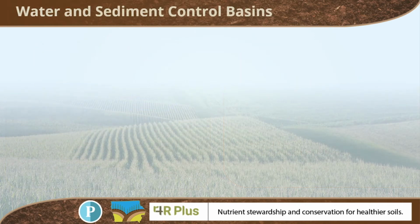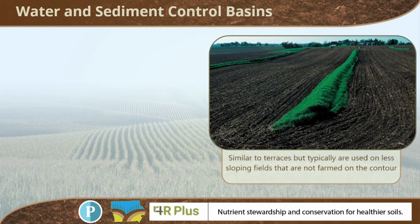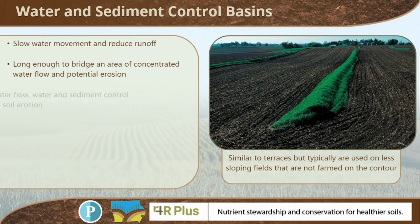Water and sediment control basins are similar to terraces, but typically are used on less sloping fields that are not farmed on the contour. These basins slow water movement and reduce runoff, and unlike terraces that usually extend to the field edges, these basins are usually just long enough to bridge an area of concentrated water flow and potential erosion. By slowing water flow, water and sediment control basins reduce soil erosion, especially gully erosion on moderately sloped fields.